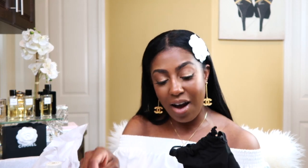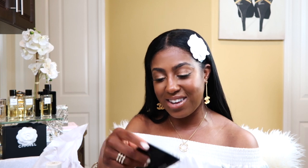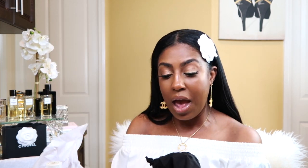So here is this here. This is a mascara. Okay, and then what is this? Ooh, the La Lift. I haven't tried this one yet. I think I have, I can't recall. But these are some nice samples here. This is a part of the skincare line, so I cannot wait to try and play with those.